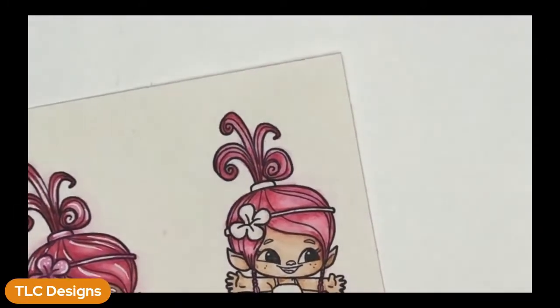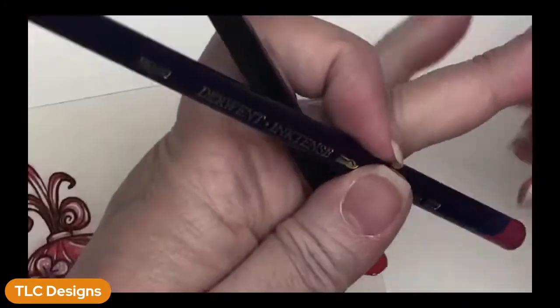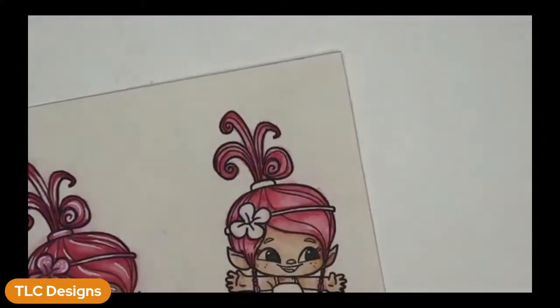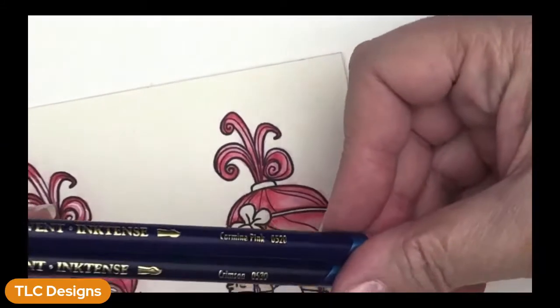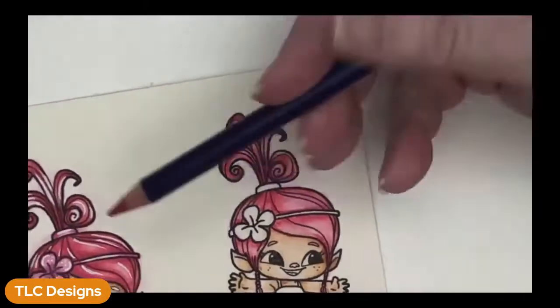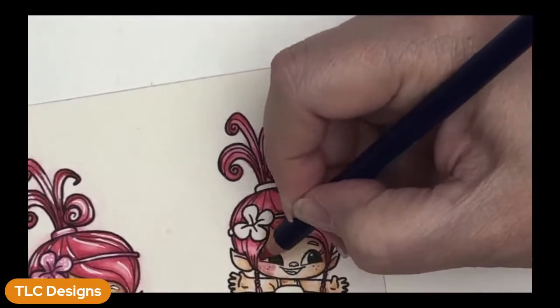So we're going to go back to the skin tone. We're done with the hair. I'm not going to mess with the hair anymore. Red hot and pink is done. This was face, and crimson is face. And then this was that flower. We can skip doing the flower so that we can get to the third one. What time is it? Almost 9. Carmine pink and crimson, and they're Derwent Inktense colors. So we're going to use the carmine pink first. All we're going to do is put a little bit of pink on the blush.